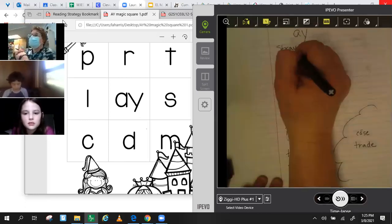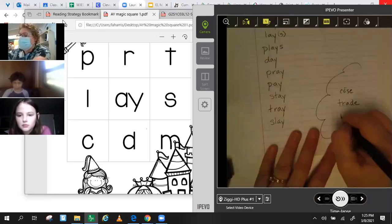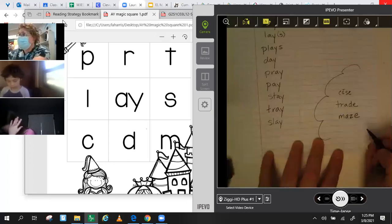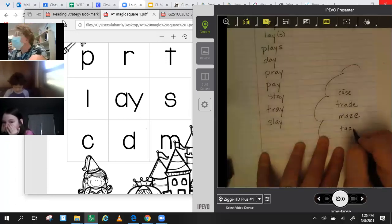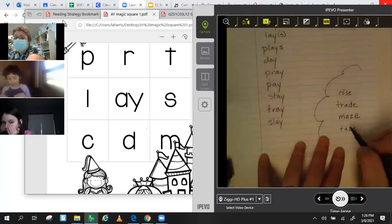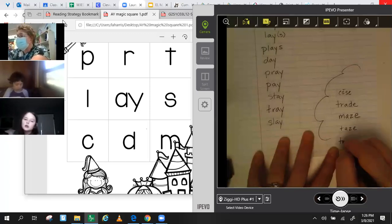Excellent. Maze. Maze would be M-A-Z-E. We need a Z and we need a magic E. Lennox. Like somebody was going to taser somebody, that would be T-A-Z-E. Say it again. No, I mean taste. So that would be T-A-S-T-E. That's one of those tricky ones.